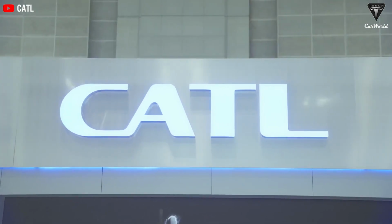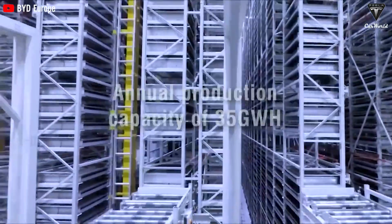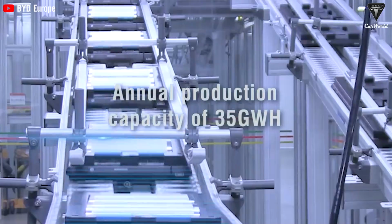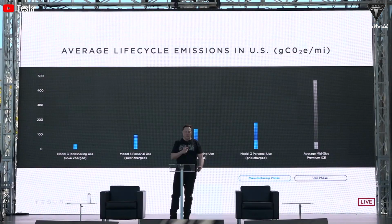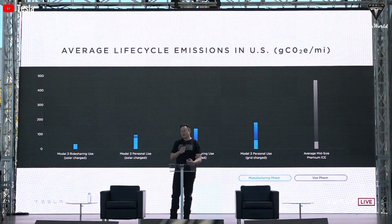Contemporary Amperex Technologies companies and BYD are focusing right now on ultra-fast charging technologies, but still haven't matched Tesla's improvements in production processes. Tesla emphasizes that while the company collaborates with suppliers, it does not rely entirely on external sources for battery supplies. This strategic independence allows Tesla to maintain its leadership position in the battery and electric vehicle industries.